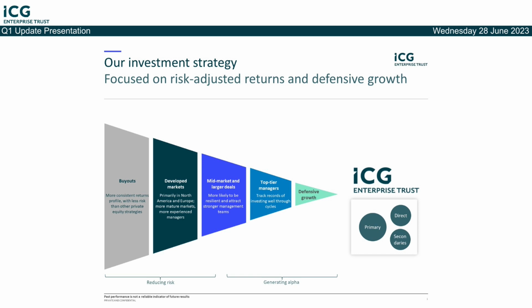Over the years, we've tweaked and refined this investment strategy to reduce the inherent risk of private equity investment, but without sacrificing the outsized returns you can get from private equity. And this slide shows you the different components of our investment strategy, and in particular, its focused approach. So first of all, we focus only within private markets on buyouts, and within that on developed markets. We have a preference for mid to large cap deals and funds. And we also place a great emphasis on manager quality and invest in top tier funds, funds which have experience of investing through different cycles and have a demonstrable track record of success.